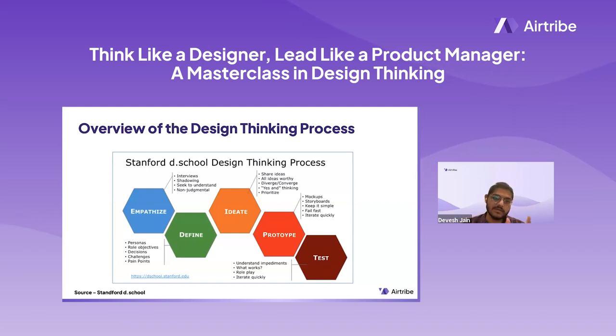At a fundamental level, there are 5 steps to the design thinking process. Design thinking was, as I said, popularized by Stanford D School. So Stanford's D School website has an amazing set of resources for this, for the reading. We start with the empathize phase, wherein we try to understand our customers better. Then we define those customers and their problem statements. Then we ideate on those problem statements. We build a simple prototype and we test it out. It's a fairly simple process.